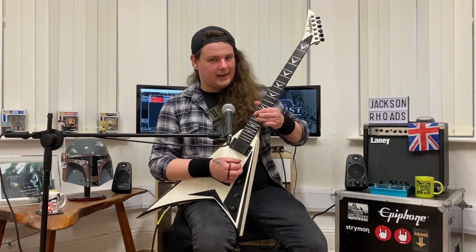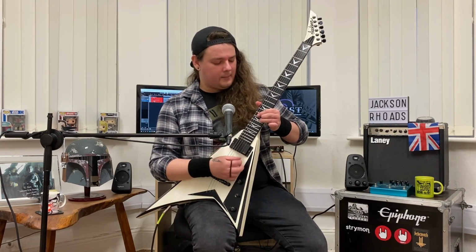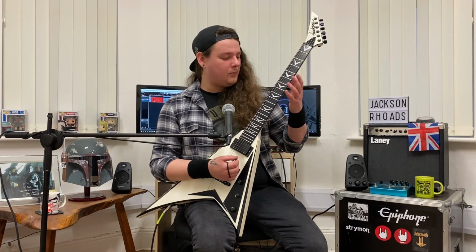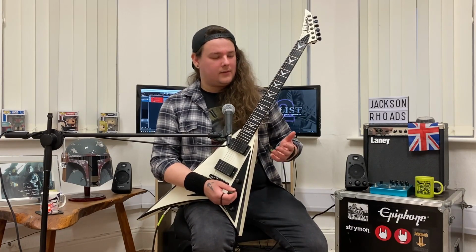I think with the lighter gauge string here, you can get a little bit more expression with your vibrato going on when you're doing your bends and stuff. For me personally, anyway, I found with tens I could do bends and stuff, but I couldn't make it sing like I wanted to, if that makes sense.